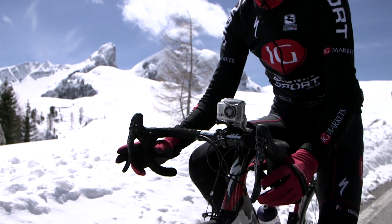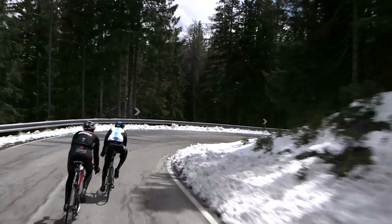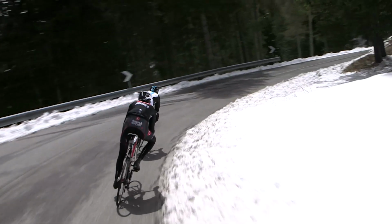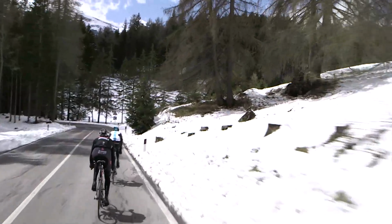You also want to be in the drops. It's probably the safest position to be in. It's also the most aerodynamic position. Our 70-kilo rider will go 22% faster when descending in the drops over the tops.